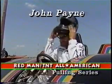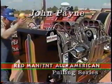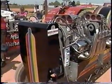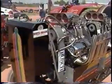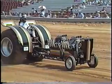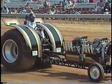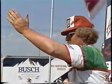John Payne will be coming around with an Engler chassis. Payne is out of Tennessee. Midnight Delight, the name of the vehicle. Twin big block Chevrolet. The 5800s are the smallest weight class of modified tractors, but don't let their size fool you. All it takes is one look at John's steaming hot big block Hemis to know these guys mean serious business.